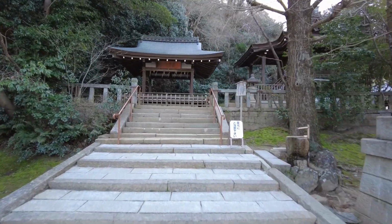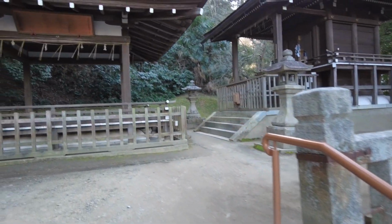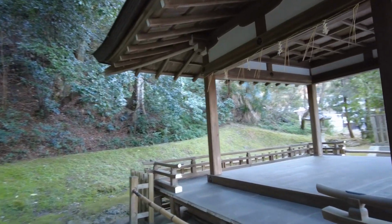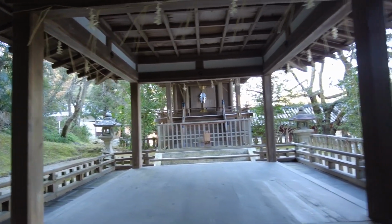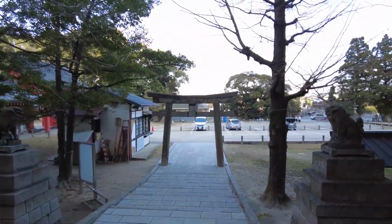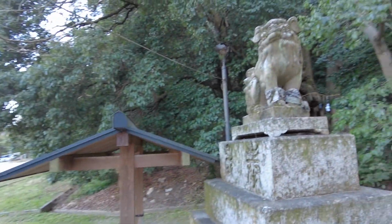So actually this area up here, this is called the Kodasha. And this enshrines the deity of Yawata City. So kind of the guardians of this area and Yawata City here. And again, here the Koma Inu. This one with its mouth closed. And this one with its mouth open.